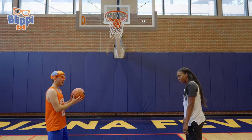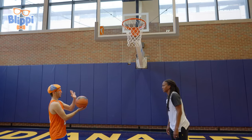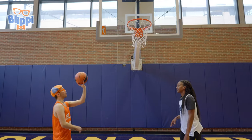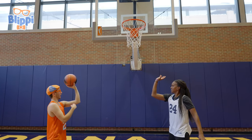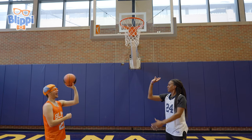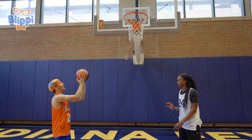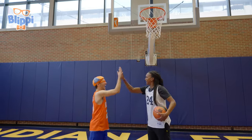Ooh, can I try it? Of course you can. Okay, I'll try it over here on the left side. So, take my hand like this. Put it on your finger pads. There you go. And how should my arm be here? It should be 90 degrees. Okay. Got the 90 degree angle? Yeah. And then you have your other, yep, right there. Oh, like an L. That was great! Good job, Blippi!